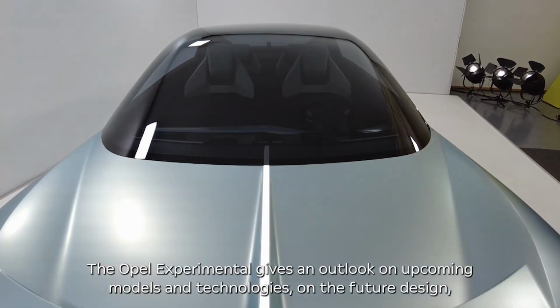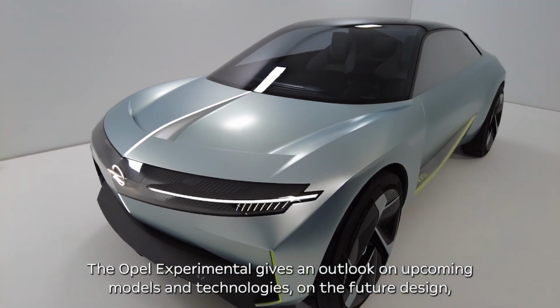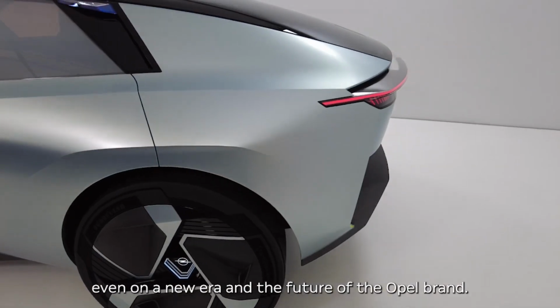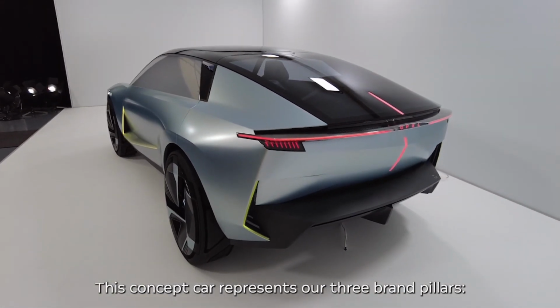The Opel Experimental gives an outlook on upcoming models and technologies, on the future design, even on a new era and the future of the Opel brand. This concept car represents our three brand pillars.